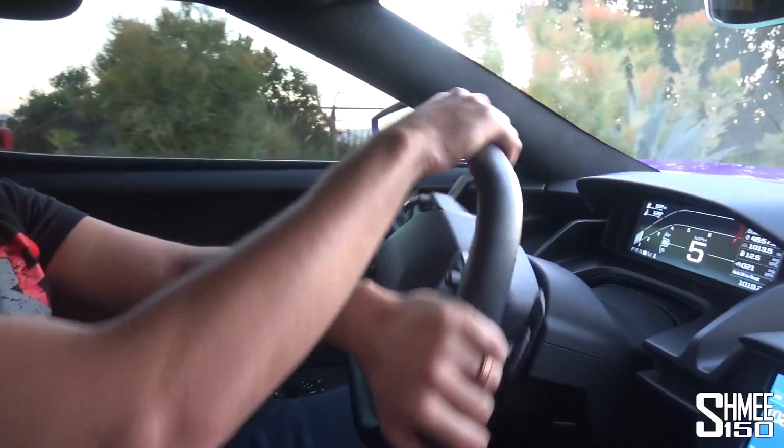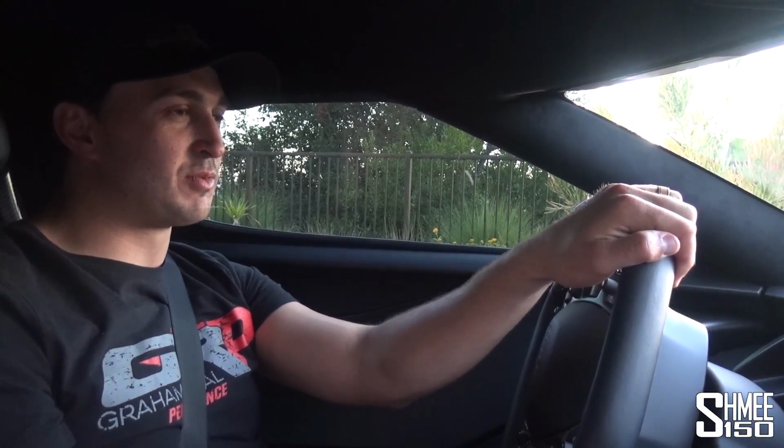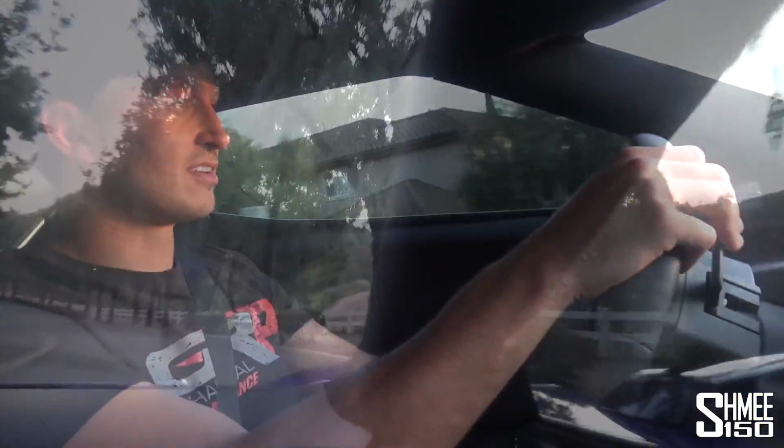For the most part, I've absolutely loved this car. If I could say anything, I would just say I wish it was slightly louder. The exhaust, even with the aftermarket, well, factory. The factory sport exhaust. Yeah. It still is fairly quiet inside, which, for me, I would love if it had a little bit more noise. The sun is setting, but it's pretty cool to be in here.